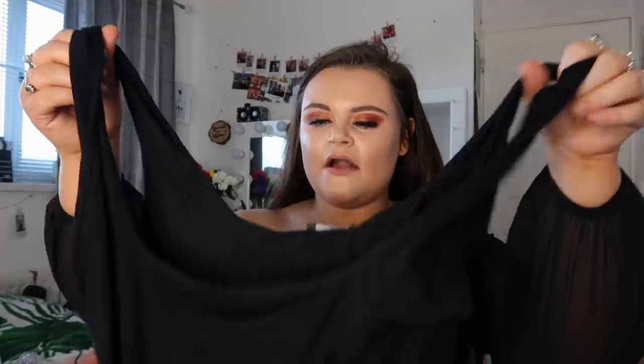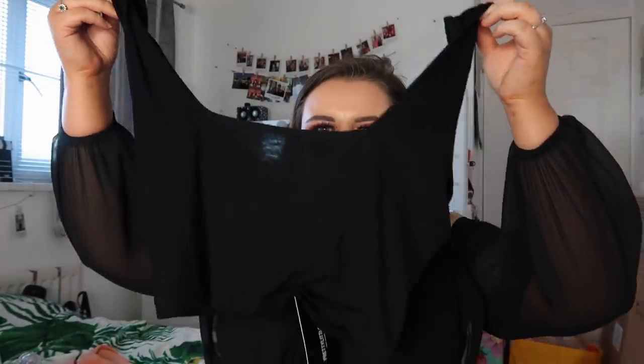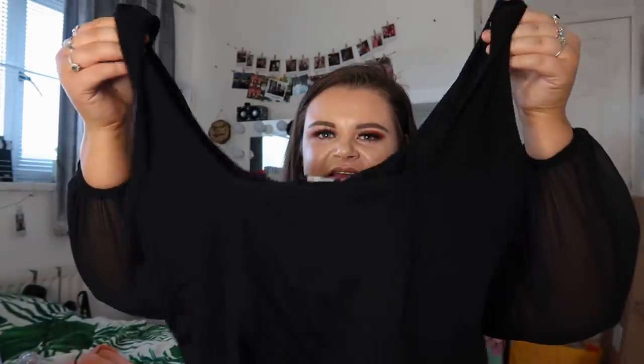Okay, the next item that I got is just a basic. It is a black little crop top, but it's got a square neck. I got this to go with a particular item that I have here, which I think you are gonna like. It's so out of my comfort zone, but I'm so ready to try it on. This is the little black crop. It's just a basic item, but I really like these style items. And the ones from Pretty Little Thing fit me really nice as well.